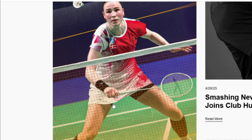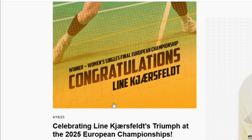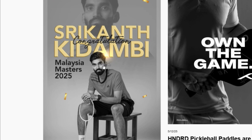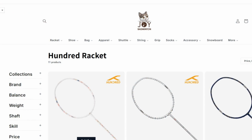Many of you would know that Hndrd has been in the market for a few years, and recently they've struck a 5-year collaborative deal with a top Danish player, Li-Ning, who's also the European champion 2025. So initially she was using the Battle 800, but now she's using this very racket, the Battle 900. And also KITBAG, former world #1 from India, is also a part of the Hndrd family and is using the Hndrd equipment. Most importantly, Hndrd is now available in US and UK, and Battle 900 can be purchased in US on their Hndrd US website or on Joy Badminton.